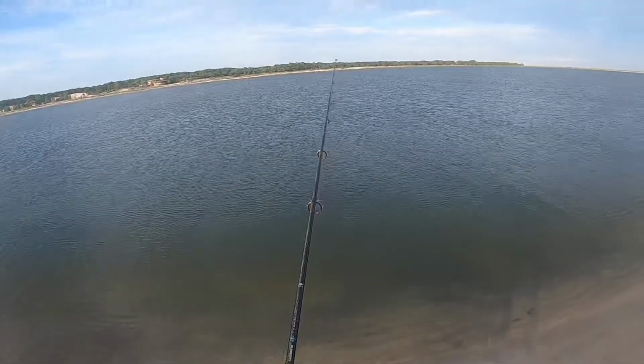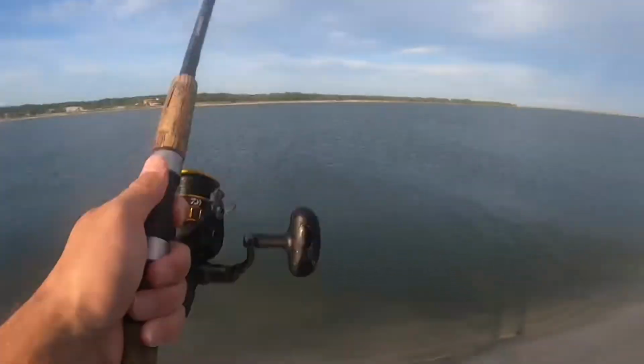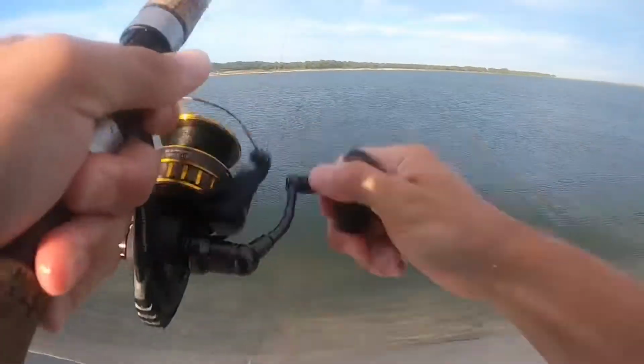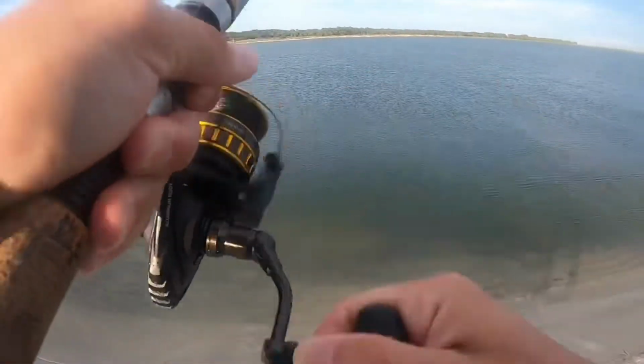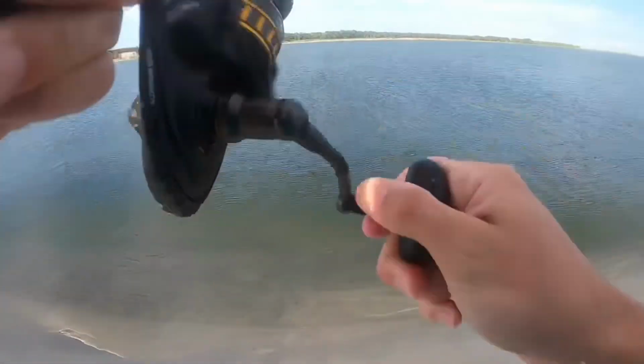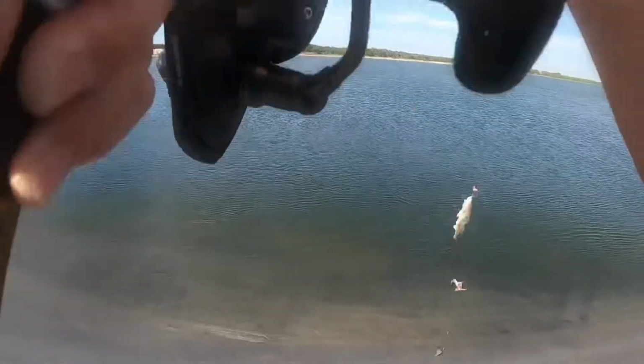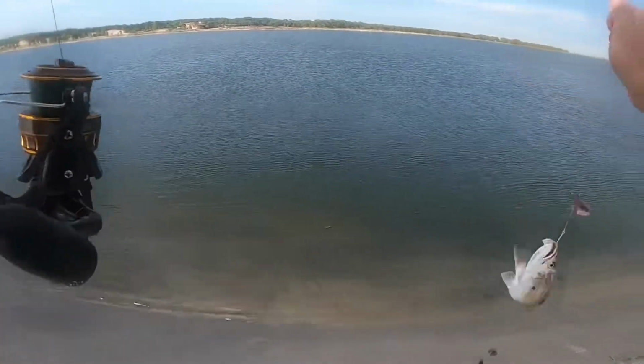What I'm doing is putting pieces of squid on here on this double drop. There's one. Wow, that one took it. Sorry, guys, I'll tell you in a second. I'm just letting it drop on the bottom, and then within a minute, you got a fish. And in this case, this is a nice sized trout.